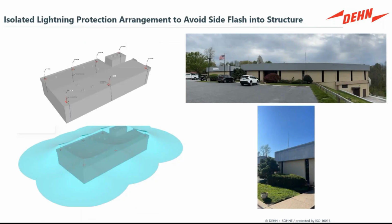Here's a couple images showing the application of an isolated lightning protection system on a data center where the customer did not want lightning currents injected into the structure. They have gone to great lengths to build a clean data center, and the last thing they need is lightning energies directed into a buried, concealed earthing system, which is very difficult to trace where it's going to flash over inside the structure.